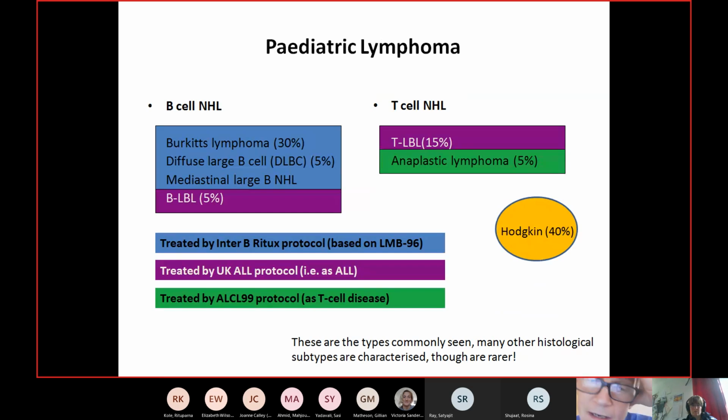So in some ways, you could say paediatric lymphoma is pretty easy compared to adult lymphoma from the point of view that there aren't that many types that present, and there's not that many treatment protocols. So in the haematology training here in Edinburgh, we list off hundreds of different treatment protocols and different situations, many different types of lymphoma. But essentially in children, you've got the B cell and the T cell, and B cells are usually Burkitt's lymphoma, more rarely diffuse large B cell, and very rarely mediastinal large B cell.